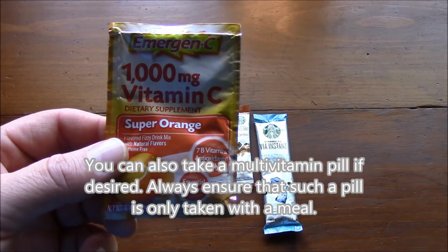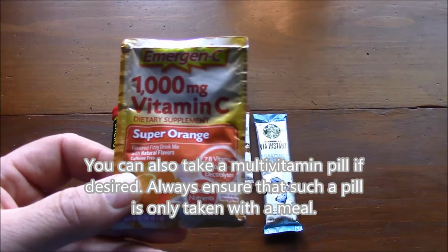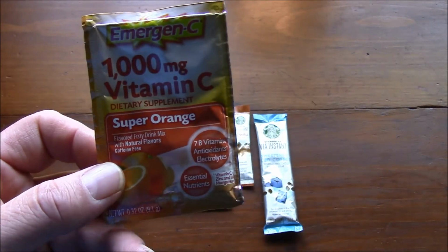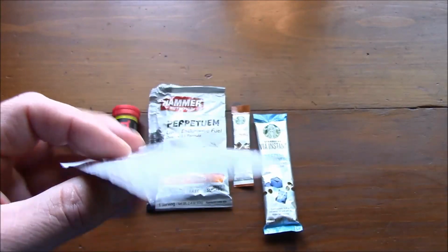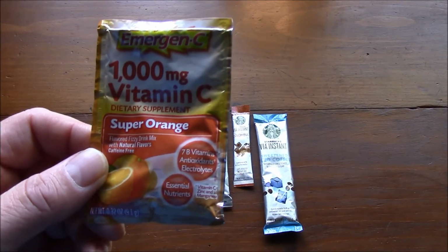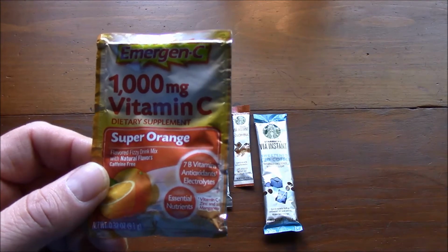Emergency. I know this stuff's available just about everywhere, and this adds a little bit of vitamin supplementation to your food, and it's a relatively inexpensive beverage base to throw in with the rest of your foodstuffs.